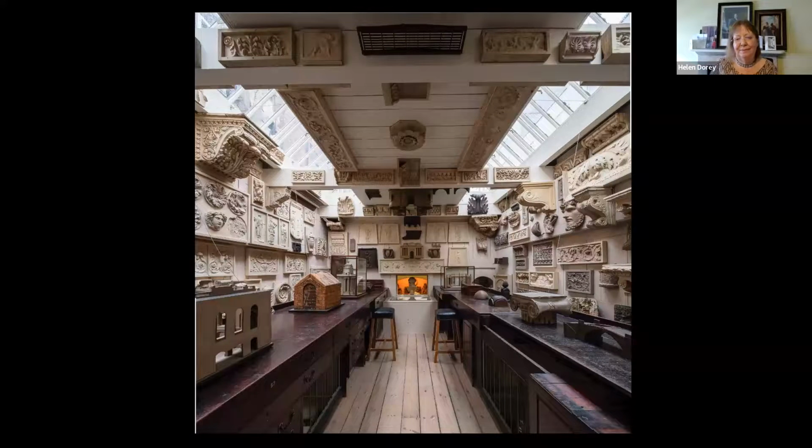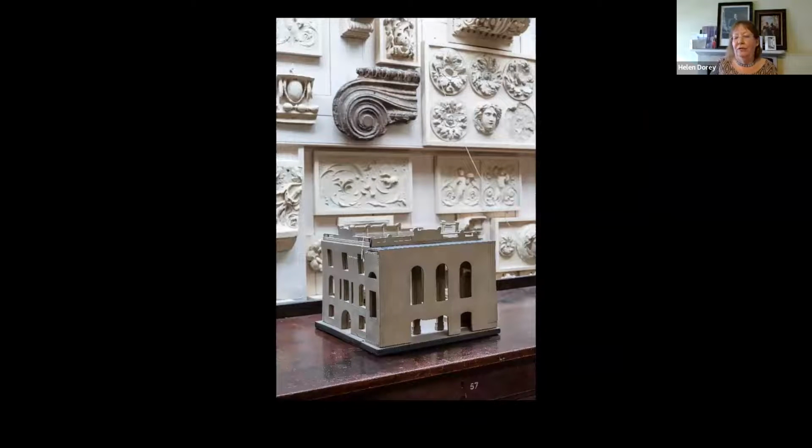Next slide, please. This is a model of the Governor's Court at the Bank of England. Soane had an office at the bank. We don't know much about it, but when it closed in 1833, we think these big models came back to Lincoln's Inn Fields and were displayed here in our upper office.